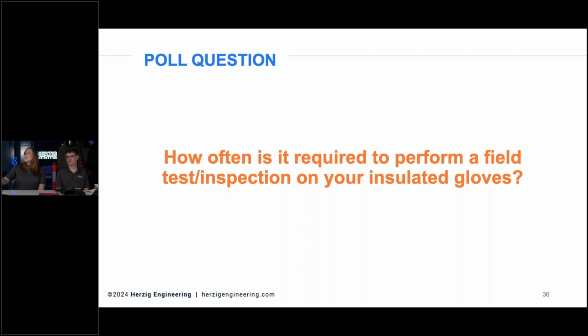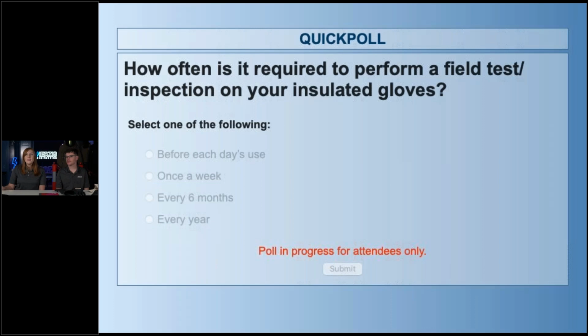All right, so there's another part though. It's not just the lab testing or replacing every 6 months that you have to worry about. There's also this thing called field testing or inspection of insulated gloves. So how often is it required to perform a field test or inspection on your insulated gloves? Before each day's use, once a week, every 6 months, or every year? Let's see what we get here, and we'll answer the question right after this.